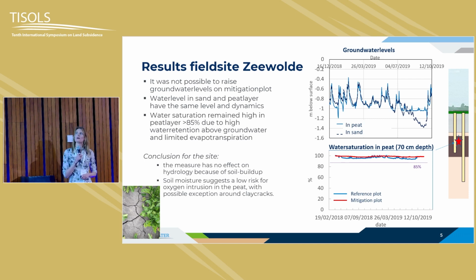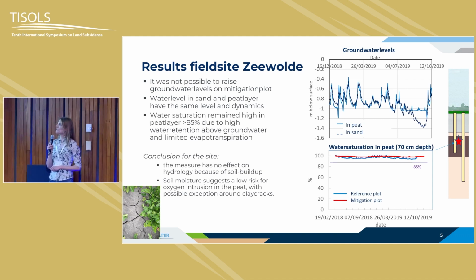They both stay quite close to 100% water saturation, also in the summers of 2018 and 2019. And I also indicated here a value of 85% water saturation, because this is sometimes used as a rule of thumb at which water saturation you would get oxygen intrusion. For example, in the field of archaeology, you can find this where they estimate whether wooden objects in the soil are in danger of degrading. Or in the field of agriculture, this can be used to indicate whether crops are having oxygen stress. So we use this value to estimate whether oxygen is present in the peat layer.